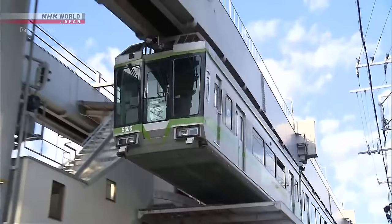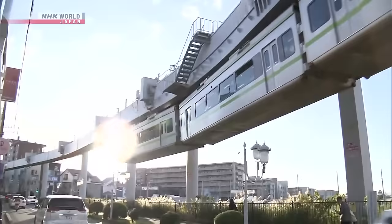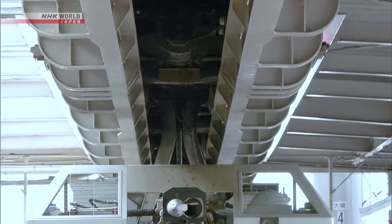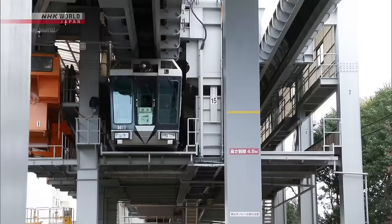Next up, let's have a look at the Shonan monorail, which runs a suspended type monorail. Shonan Monorail is a privately owned monorail company that opened in 1970. On a suspended type monorail, the bogies and wheels run inside a box-shaped rail housing. They are connected by a strong device that holds the suspended coaches, each weighing 17 tons.